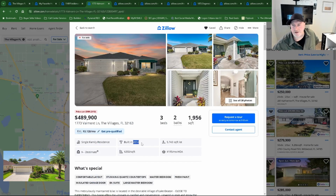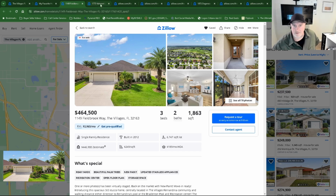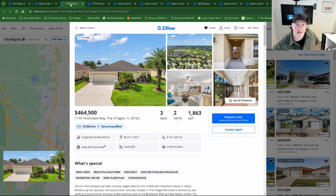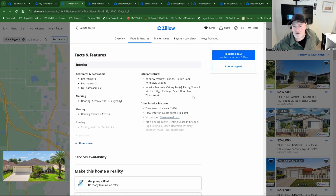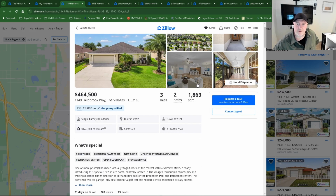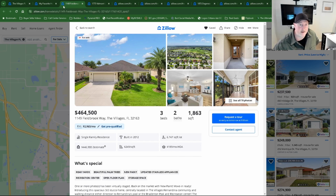214. So it's a couple years older than the previous one we just looked at, but it's priced better accordingly. 1956, a little bit bigger, this one, 489. 1863, 464. But I love the lanai. It's huge. Okay, so this is, again, homes are still sitting in this price range a little bit. You can tell things are slowing down. This is, again, prime season of the Villages. Let's look at another one.